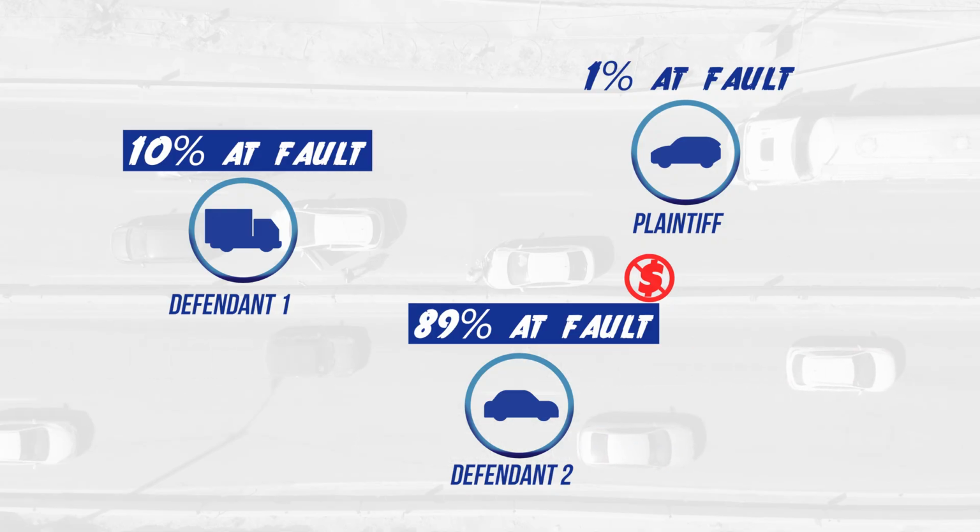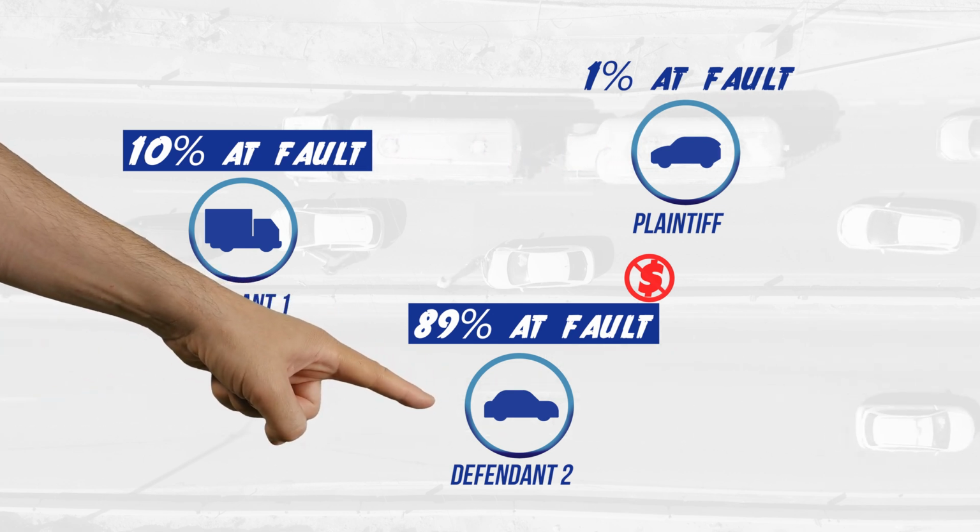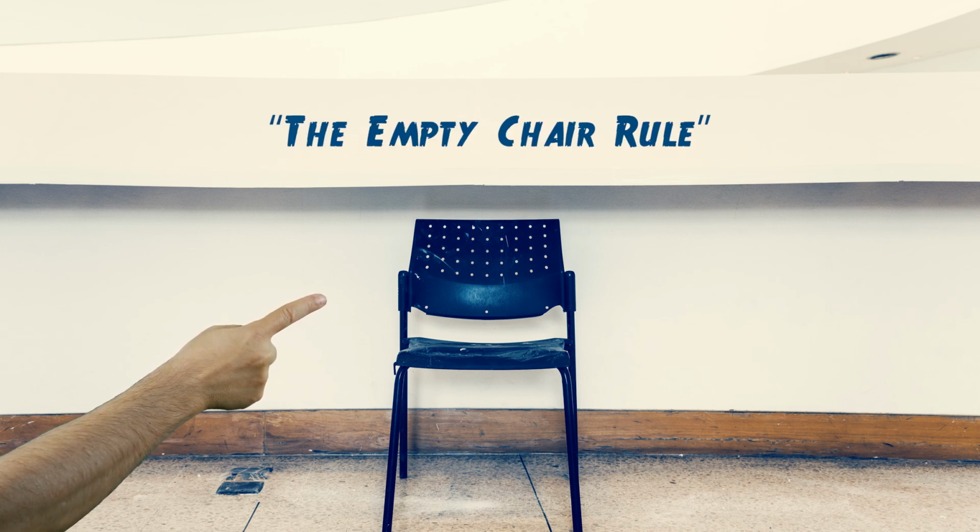In that particular case, Walmart cannot point to the other guy, the guy who's not there, and say, but they're 90% at fault, they should have to pay 90% of the damages. That's called the empty chair rule. They cannot point to the empty chair. Walmart is welcome to argue that it is not at all at fault and that all the fault lies on another person. But they cannot argue that another person is partially at fault. They're not allowed to do that.